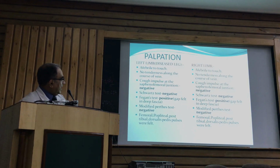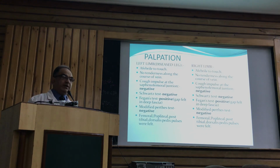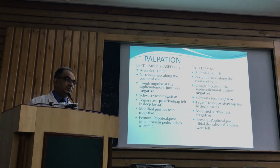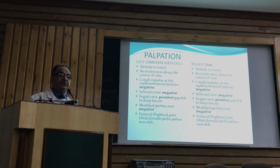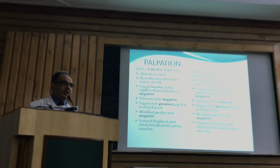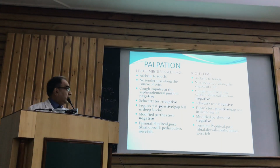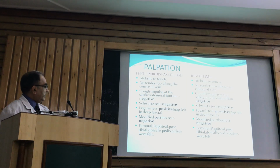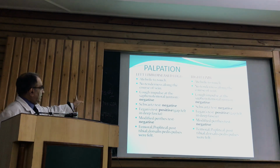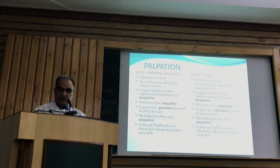Palpation. I think afebrile to touch. Afebrile, in a patient, means no fever. The local temperature is normal. Limbs are not afebrile; the patient is fine. A limb has fever, doesn't happen. Afebrile to touch, no tenderness along this and this side. Cough impulse and pulses negative, this is fine. This was okay.